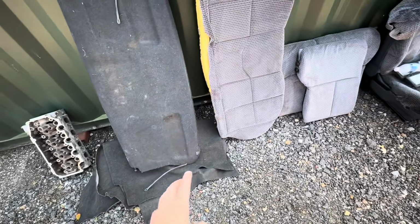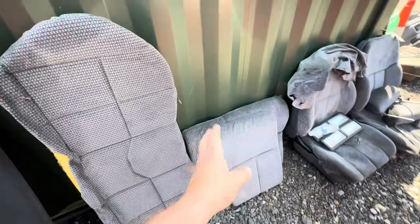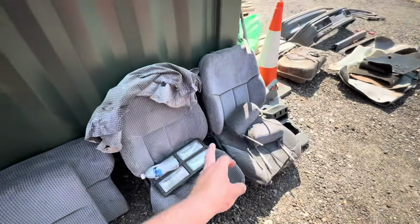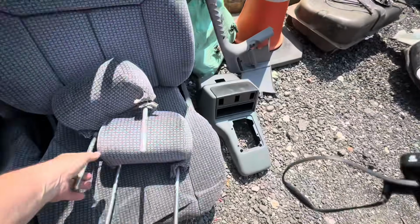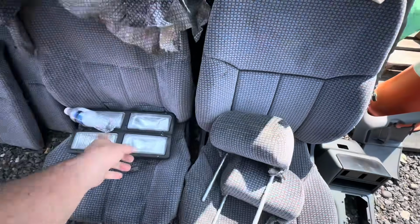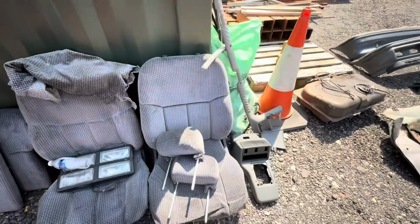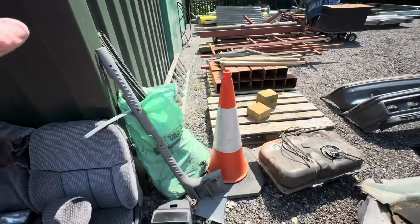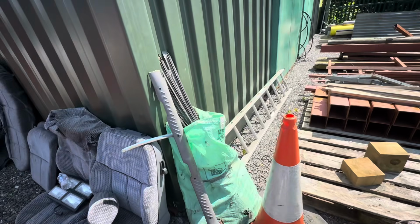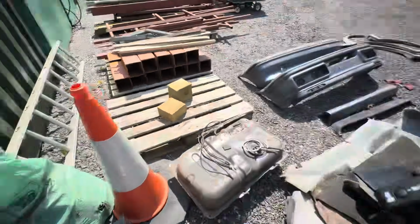All of the inner carpets, wheel arch carpets, back seat, the other part of the back seat, front seats. This one here is quite badly damaged. Maybe not, maybe it's this one here underneath, but he sourced a spare piece of material for it, so that wants to enter the seat. Centre console, there are so many extra spares with this car. You've got a load of seals and rubbers there.